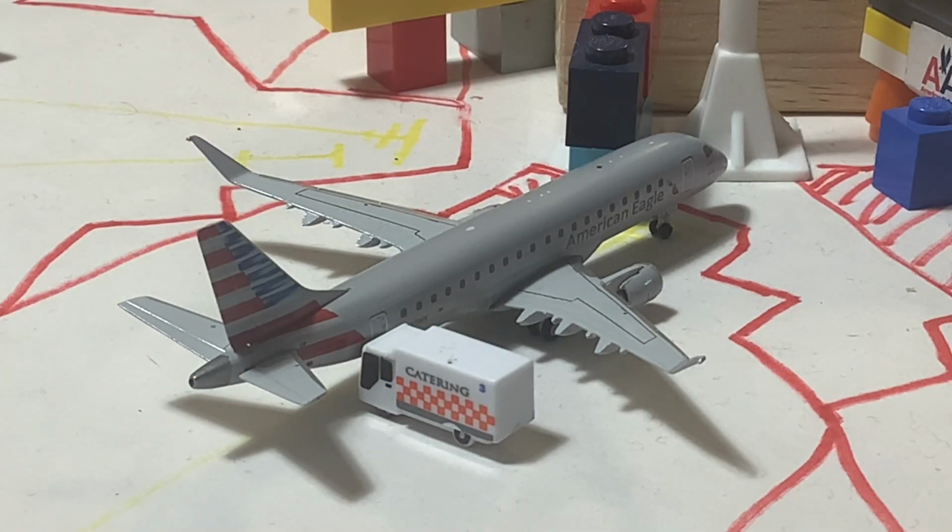And next up here, we had this American Eagle E-175. This is operated by Republic, and this one came in from Washington, D.C.A., and this will be doing a turnaround and later heading back out to Washington, D.C.A.